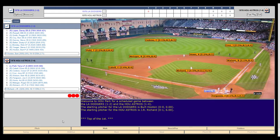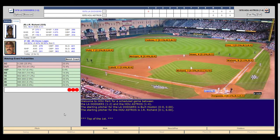Batting ninth and doing the pitching, J.R. Richard. In 1978, his record was 18 wins and 11 losses, ERA 3.11. This should be quite a pitching matchup. Richard, though, struggled in his first pitching appearance, 0 for 1 with a 6 ERA. Burt Hooton is getting his first start. Let's go to the matchup here and start the game.